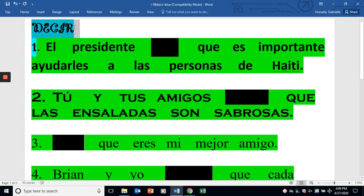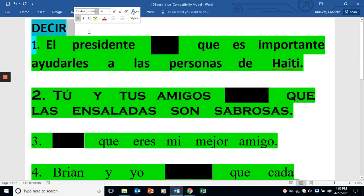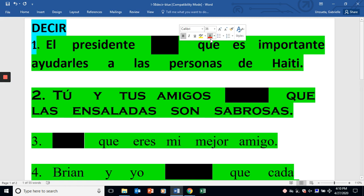Let me change the font so it's a nice, easy font to look at. Decir, to say or to tell. El presidente blank, que es importante ayudarles a las personas de Haití. The president says that it's important to help the people of Haiti. This was written back when Haiti had a hurricane or an earthquake or both. I can't remember now. There's been so many things that have happened. So anyways, the president says, it's going to be the he form, dice. Él dice que.